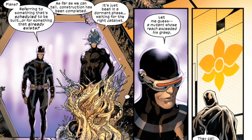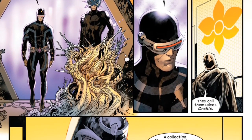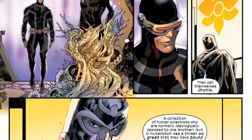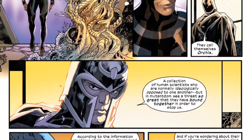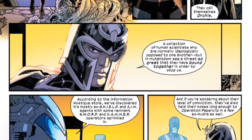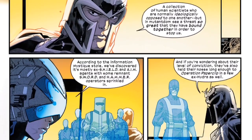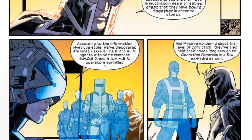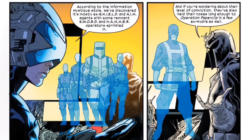So Professor Xavier lets Cyclops know that Orchis is mostly X-Shield and AIM agents, with some Sword and Hammer agents sprinkled in there too. But then Magneto chimes in and goes, if you want to know the level of conviction, they even held up their nose long enough to bring in some ex-Hydra agents. Now, the reason why Magneto feels so strongly about Hydra is because he is Jewish, he was in the Holocaust, and Hydra is none but Nazis.